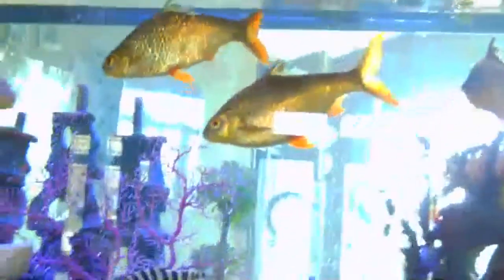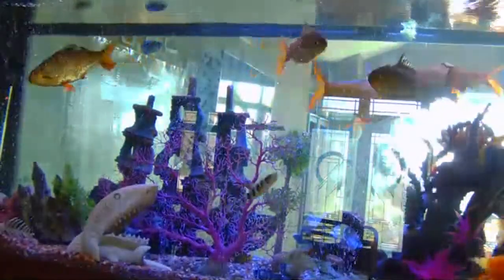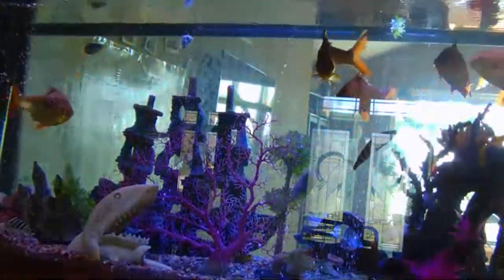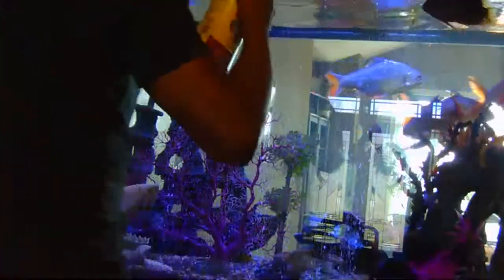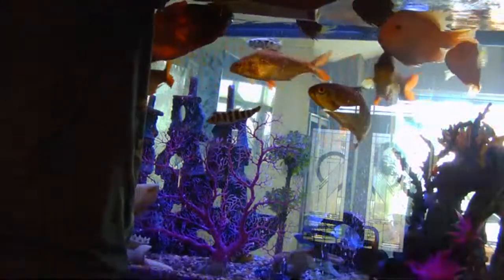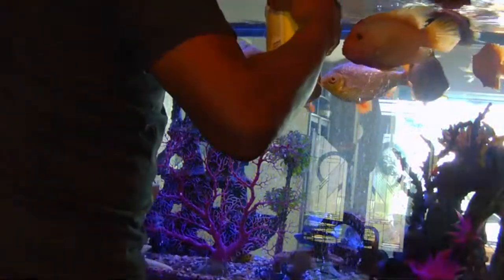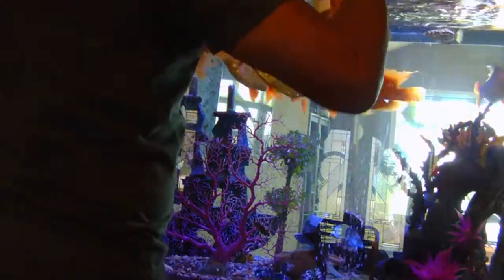It's because, okay, I'm going to feed them. If I feed them, then that will get these guys to stop following the camera. All right, so zoom out here. So what do I feed them? Flakes. So flakes have a whole bunch of nutrients on them that the fish like. So fish flakes, these are for the herbivorous fish. And they're always hungry.